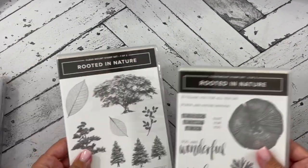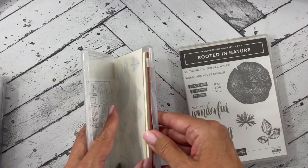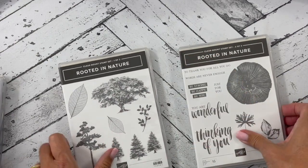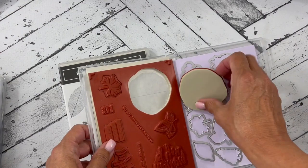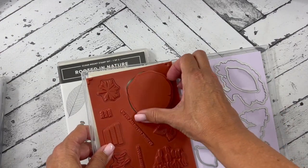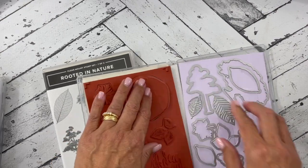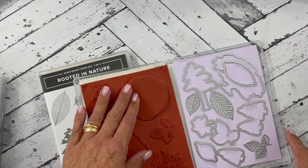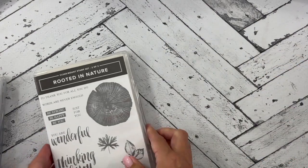Rooted in Nature is a double box stamp set, so you get lots of stamps and lots of dies. This is just stamps, sorry. Some of the dies are made to cut out the stamp images, and some of the dies, oops, there goes my wood log, are extras that just give you more accents to use. So a lot of these are to cut out dies, but then you have these really cool leaves that are made to add accents to any project that you make.